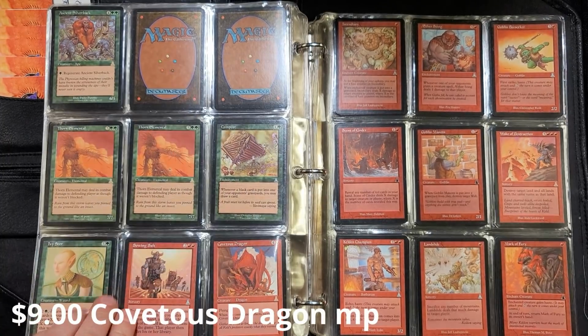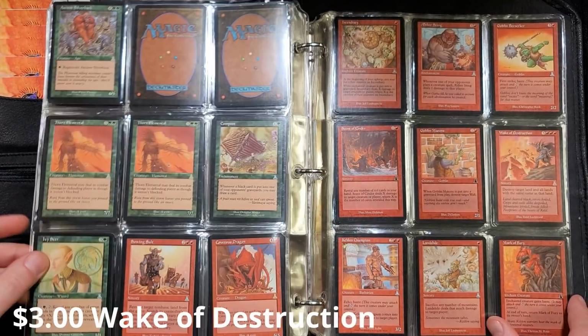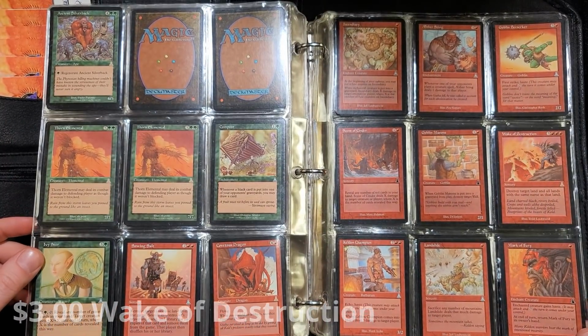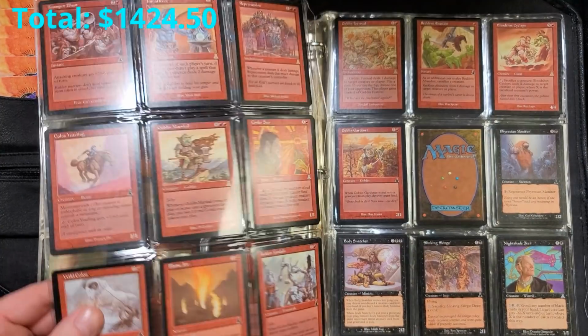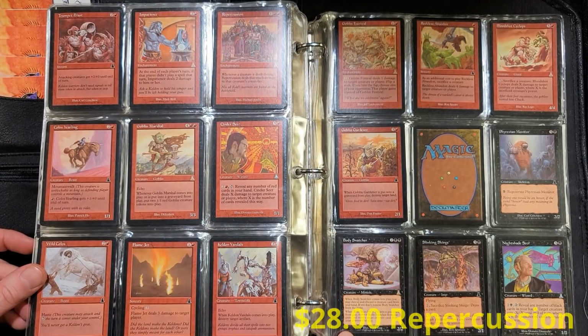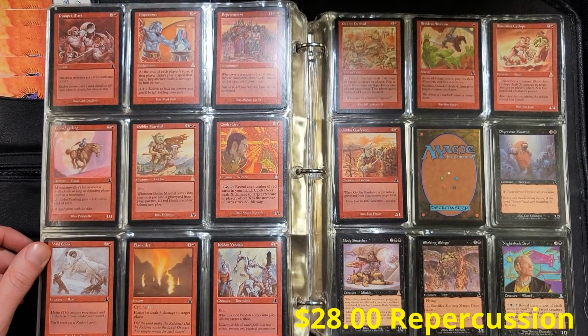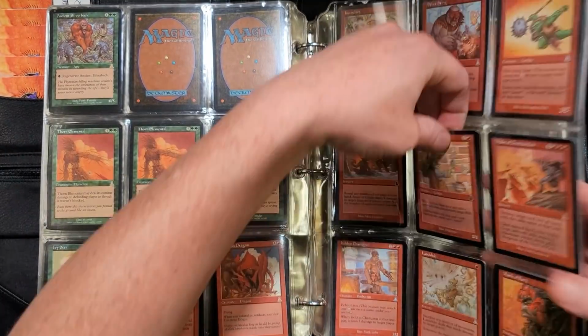Covetous Dragon, that one got a little bit of the binder rub on it, though. That's a bummer. But nonetheless, really neat. Man, there's so many reserve list cards we pulled out of these. It's just mind-boggling. Body Snatcher, that got some of the binder wear. Repercussion. Goblin Marshal, forgot about this card. The old Echo, man. Forgot about the Echoes.